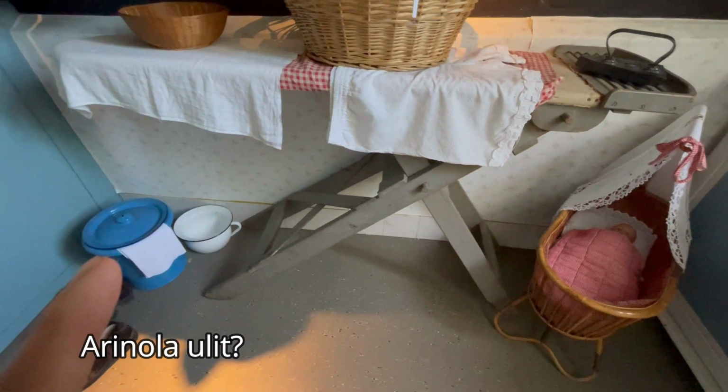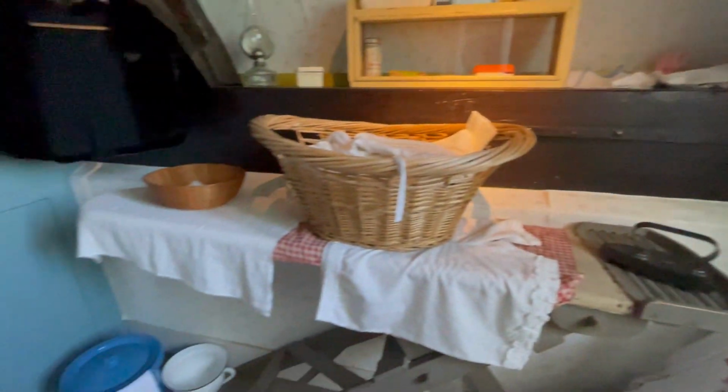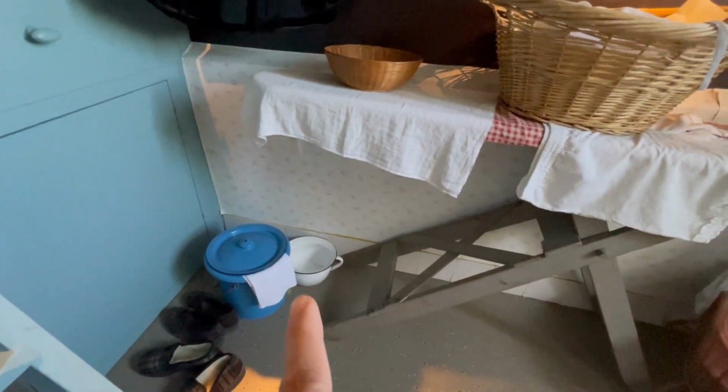Uy! May Arinola! Tay, may Arinola! Oh, nice. Yan, this is how it looks like. Oh, pwede mo ilagay yung bata doon. Oh, nice. Ayan na nag-catch ng attention ko eh, may Arinola. Okay, let's go up.